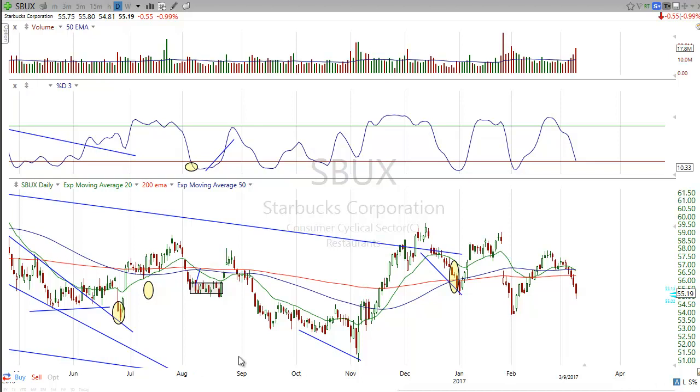Nice divergence calls on Starbucks back here. There's nothing lining up here other than seems like a lot of pain, but there could be a trend line here. It's probably what we're looking at. So rising trend line, oversold stochastic. A lot of those are popping up on my screens. I mean, that's not bad. I like that type of setup.